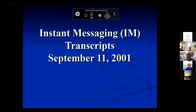So what I'm going to share with you now is a conversation between my son Matt and I. He was up at Penn State as a student, and this is instant messaging, and it was really before texting. So you use the computer for this instead of a smartphone.